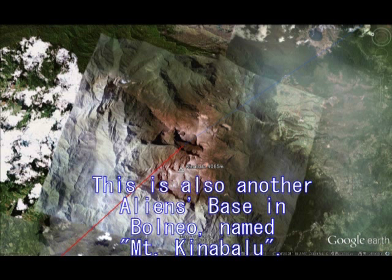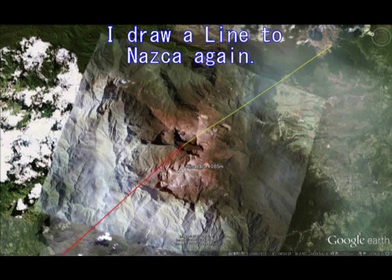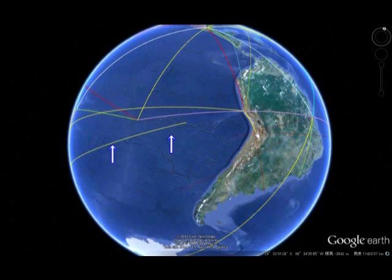This is Kinabalu, Malaysia, in Borneo, Malaysia. I draw a line to Nazca again. This is also one of the aliens' bases, I am sure, because the Sphinx of Egypt is watching the direction of this Mount Kinabalu, as I have told you in the past.